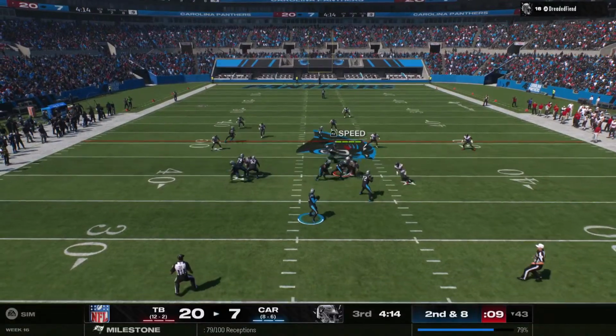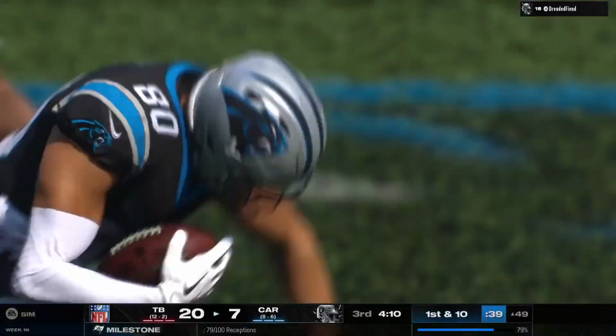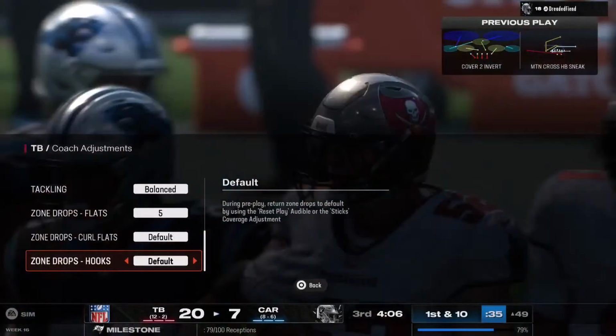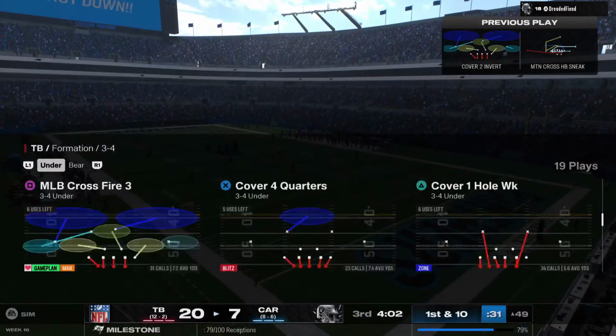May now from the gun. Completed over the middle. And he's officially in enemy territory now. They're going to give him the opposing 49. A 9-yard gain and good for a 1st down.